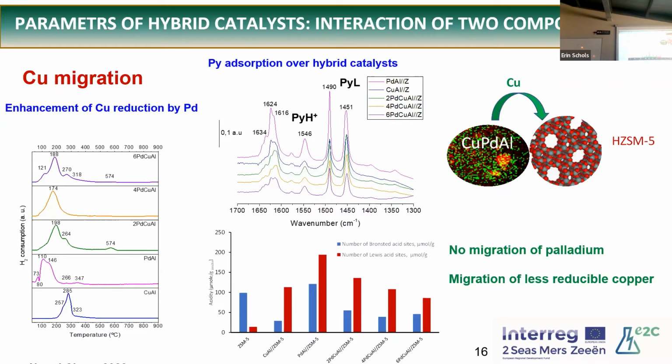So this actually shows that copper, which is difficult to reduce, can migrate inside the zeolite as cationic species, react with acid sites, and decrease the amount of acid sites in the zeolite. So we didn't see migration of palladium, however, we could see the migration of copper, and in the mixed catalyst, of course, it depends how much copper we have, how much palladium we have. So there is always interaction between the two components in a catalyst.